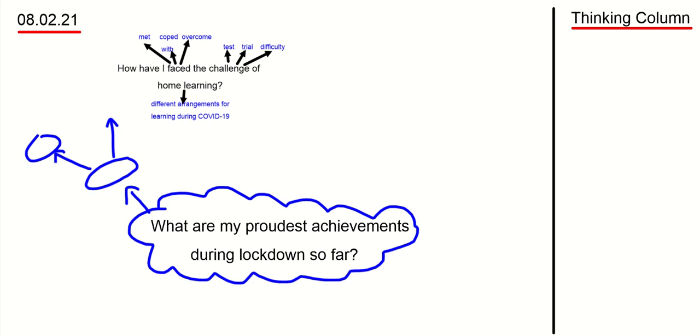It might be a particular subject, so it might be you're really proud of arithmetic just as a whole. Okay, it might be one particular piece of writing that you did. Or it might be, I don't know, a spelling test where you got 10 out of 10. It might be a particular maths activity where you really tried your best.